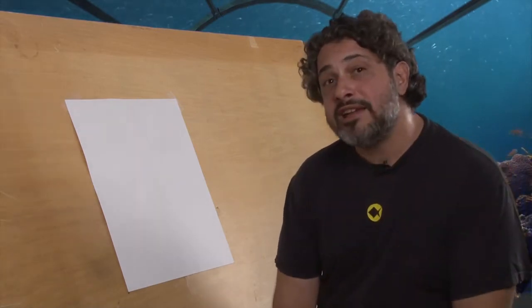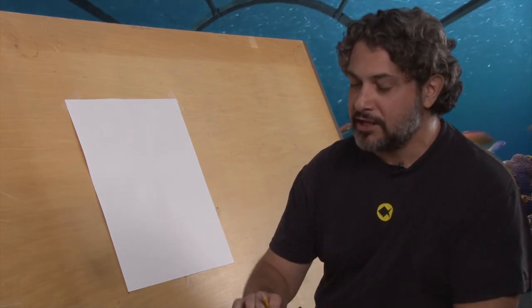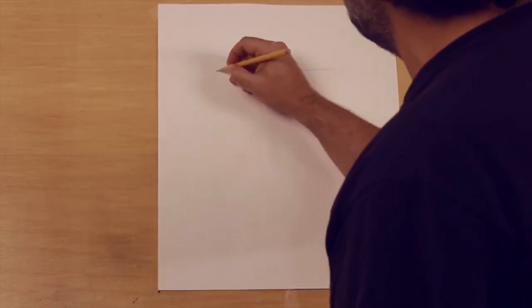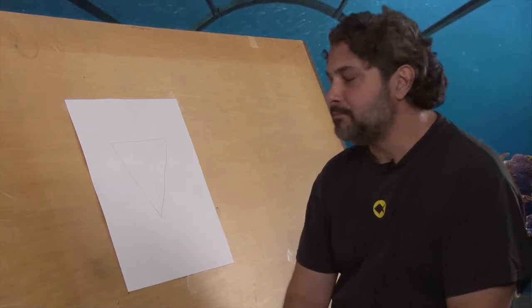Yeah, think about it. Most everything about Dracula is kind of triangular. He's got triangular teeth, triangular hair, triangular ears. He could have triangular eyes. He could even have a triangular head. So that's what we're going to do right now. Take your pencil, grab your paper, and right in the middle of your paper, I'd like you to draw a big upside-down triangle, just like that.